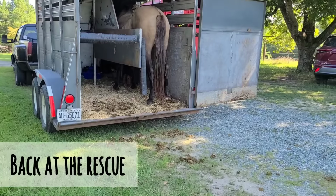So we're about 25, 30 minutes back from the rescue, so we just gotta unload them. We're gonna let them hang out in the pasture for the rest of the day, just kinda chill, and then start to work. Start getting them used to people, getting handling again, and get them on their journey to health. Come on, baby.